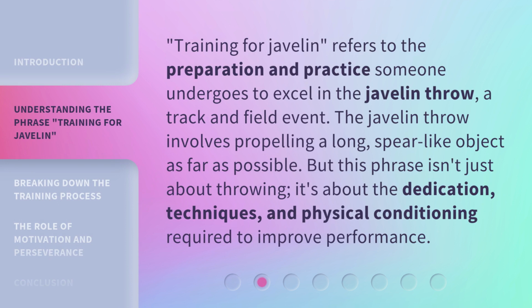Training for javelin refers to the preparation and practice someone undergoes to excel in the javelin throw, a track and field event. The javelin throw involves propelling a long, spear-like object as far as possible. But this phrase isn't just about throwing. It's about the dedication, techniques, and physical conditioning required to improve performance.